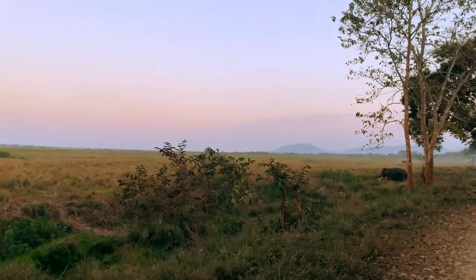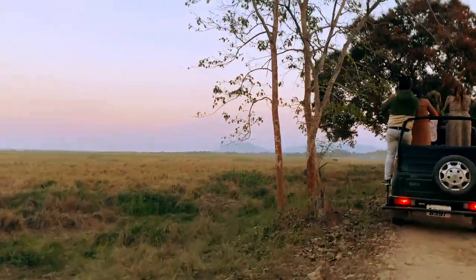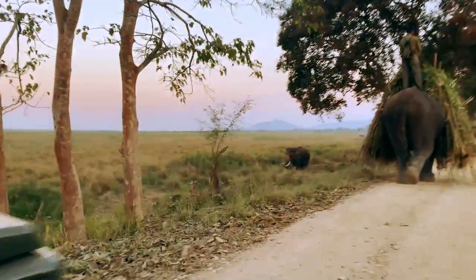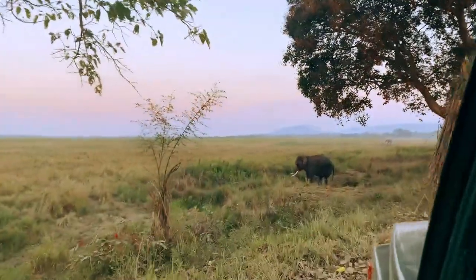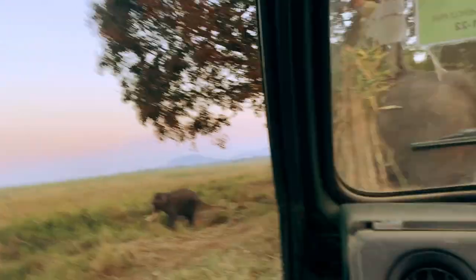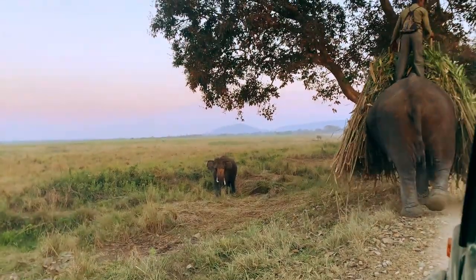As we drove towards the exit of the park, we saw some elephants roaming freely in the distance. These majestic creatures were being used by the forest rangers to carry out the tall elephant grass, which is an essential part of maintaining the park's ecosystem. Watching the elephants work in harmony with the forest rangers was a beautiful sight.